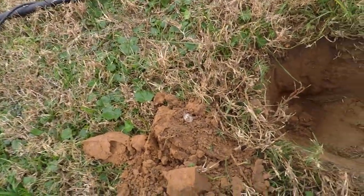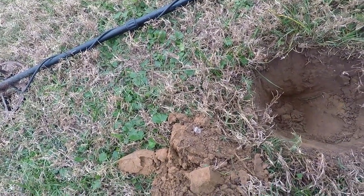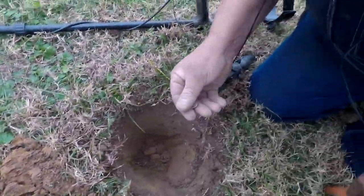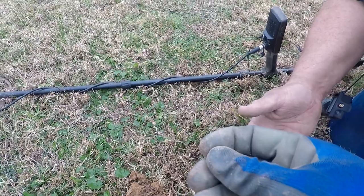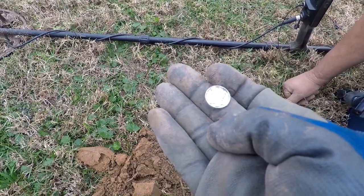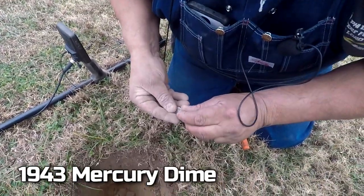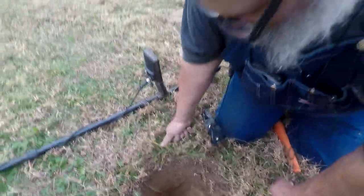Jason just called me over. I heard a ha-ha. So, oh, I see. It's going to be a Mercury dime. Maybe if we're lucky. It's a merc. It's an old one. It don't look like it, though. Well, clean it up. Let's see what it is. Pretty. Let's see. All the coins come out of here good in that sand. It's going to be a 19, I don't know, 33? 1943. Pretty common. Looks like I kissed it. Looks like you kissed it a little bit. All right. Well, that's good.